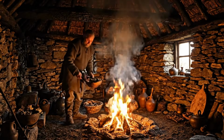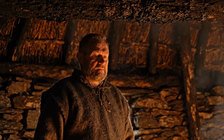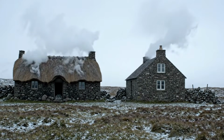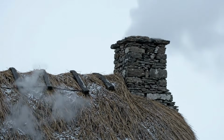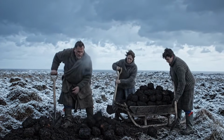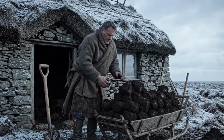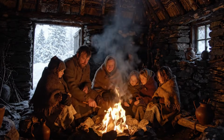Victorian visitors saw the smoke and thought, no chimney meant they didn't know how to build one yet. They were wrong. The absence of a chimney was the most deliberate design choice in the entire structure. Blackhouses retained 40 to 50% more heat than comparable buildings with chimneys. In an environment where fuel was scarce and cold was constant, that wasn't a minor efficiency gain. It was the difference between surviving winter and freezing to death in your own home.